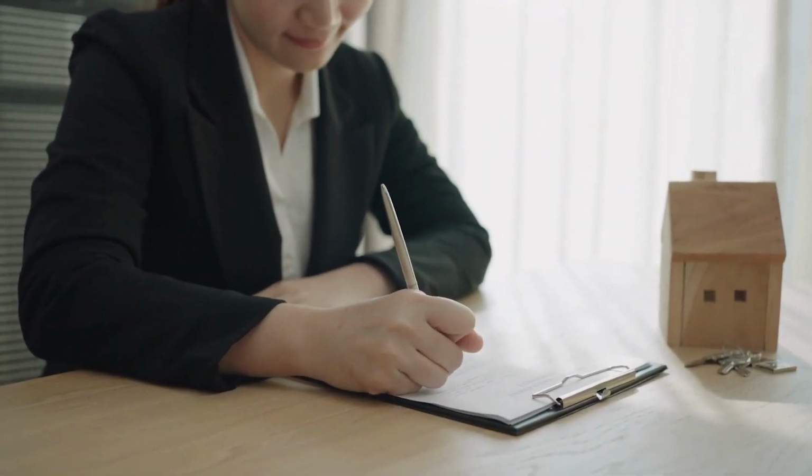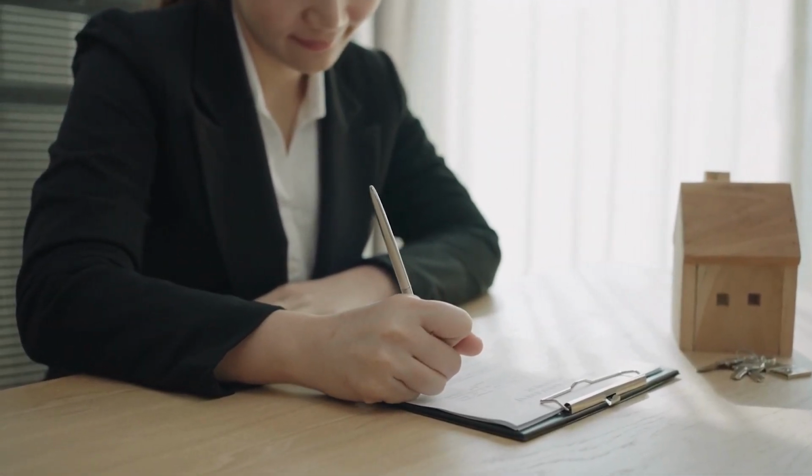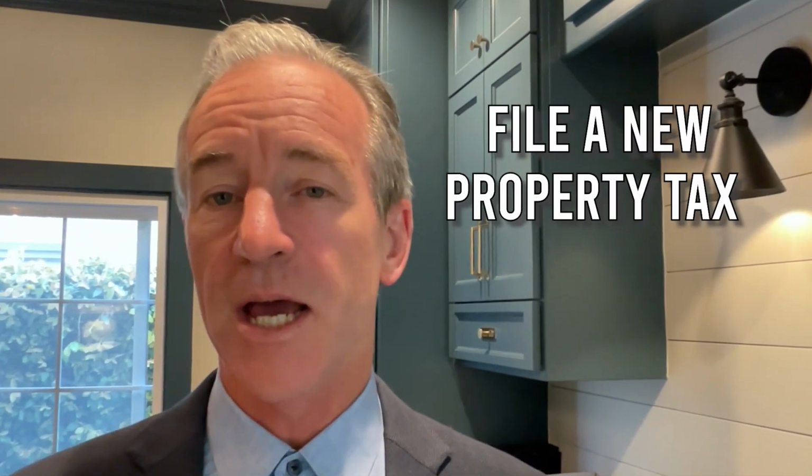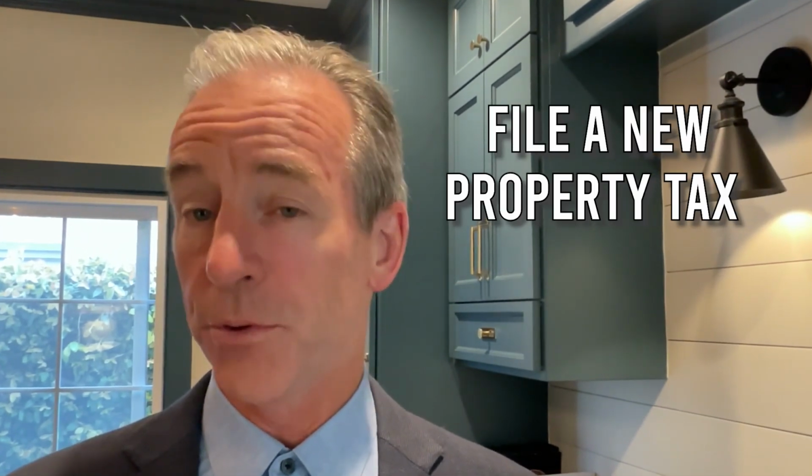Now, a couple things to be aware of. Number 1 is the property tax transfer does not take place in escrow. Both the primary residence and the new purchase must have closed in order to file the form. Then you will file the new property tax in the county that you are purchasing in. And you can find the paperwork online at the county tax assessor's office where your replacement property is purchased.